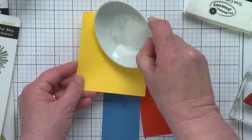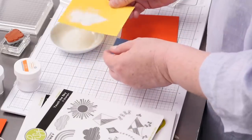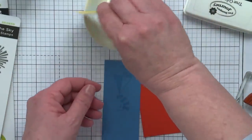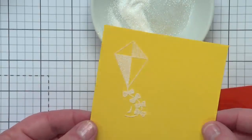So now I'm going to pour it on my yellow kite, and you probably will be able to see it a little bit better now. Kind of shake it around. Okay, so now you can see where the stamped image is. I'll kind of tip it so you can see. And you also can see that it's got some of that really pretty sparkle.